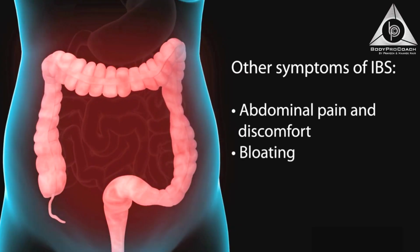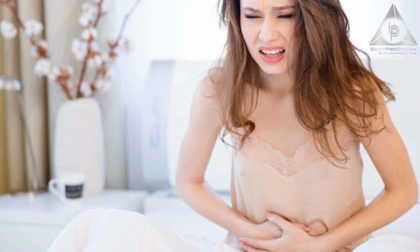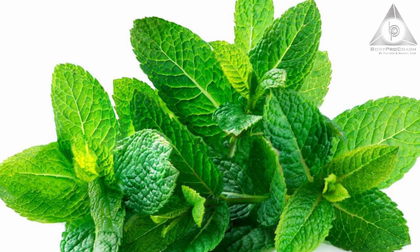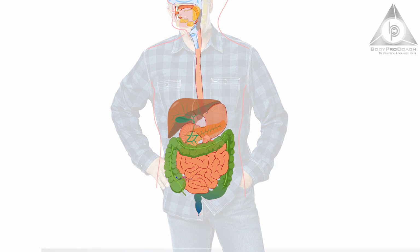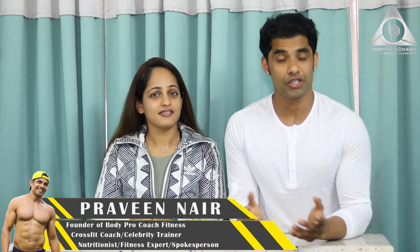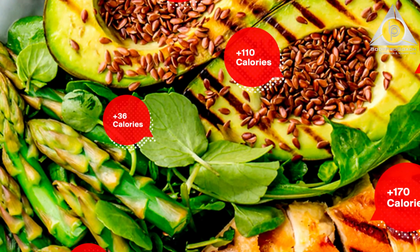Mint is found to be an effective remedy for irritable bowel syndrome. That means IBS. So anybody, if you have real issues with your gut or with digestion, please consume mint because it's highly effective. Mint has been known as a treatment for upset stomach or indigestion, which means that indirectly what we're trying to say is that by using mint, we can improve your digestion, which is the most important thing when we consume a high calorie food or a high protein diet. So make sure you use this as one of the major ingredients in your diet plan.